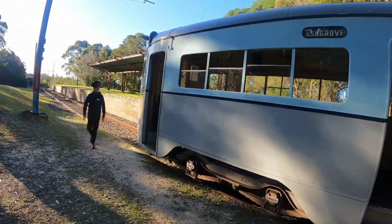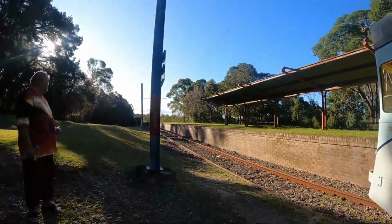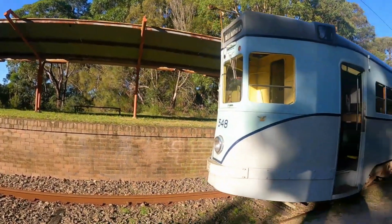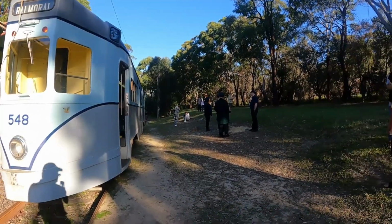Yeah. So we're just down at the Royal National Park, guys. There's a signal box down there. There's the overhead 600 volts. Very unusual one. This is from Brisbane. They bought it in 69.